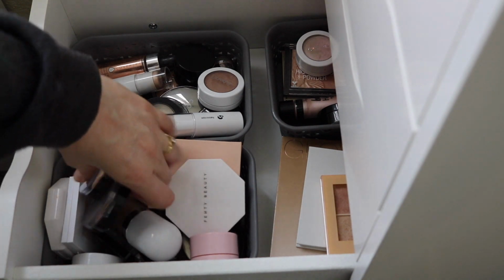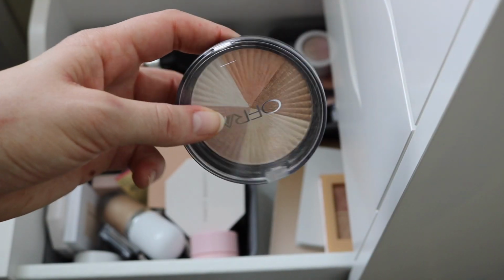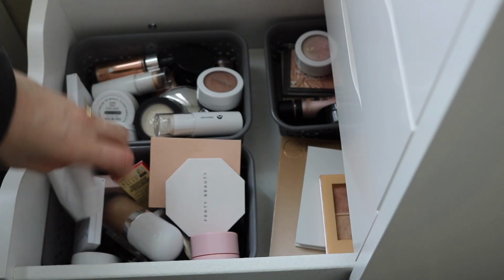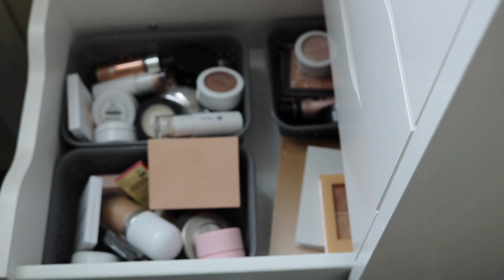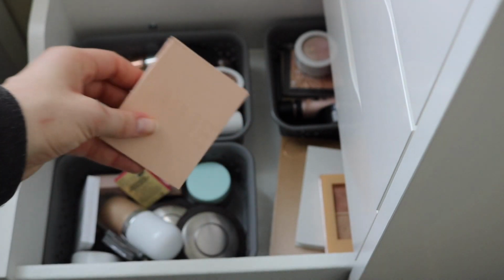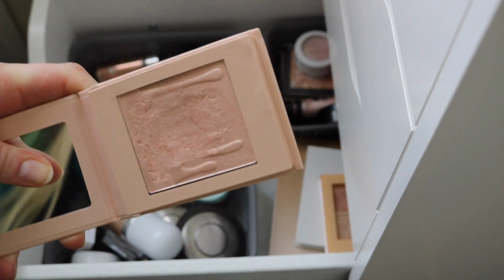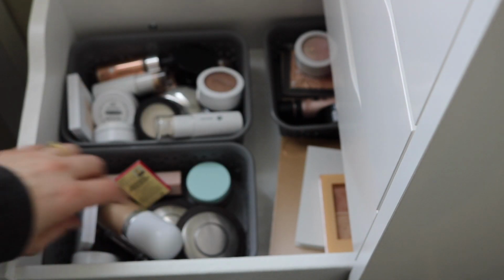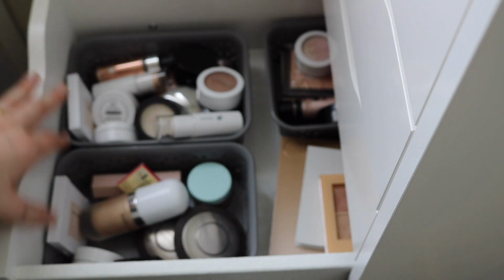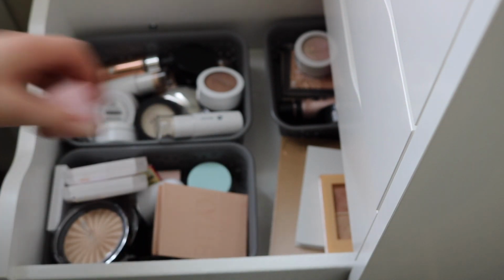In this drawer, we have two Ofra highlighters. I just bought Rodeo Drive, so I haven't used it yet, but I have my Beverly Hills one that I love. I have some Fenty Beauty highlighters in here, the two lightest shades. I have my Kylie Cosmetics King Ultra Glow. Love this stuff. Kylie Cosmetics Cotton Candy Cream. It will always be one of my faves. I love it so much. Some Becca highlighters in there. The Marc Jacobs Dewdrops. I have just some random stuff in here, but really the ones in this little section here are totally my go-tos.